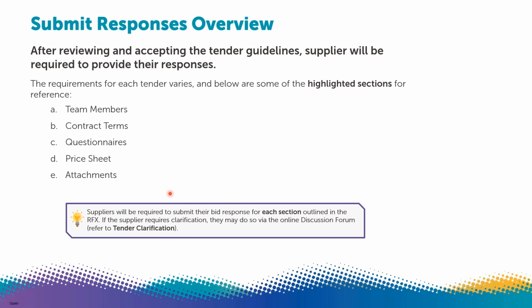After reviewing and accepting the tender guidelines, the supplier will be required to provide their responses to the tender requirements. Each tender's requirements may vary, but the typical sections included are as follows: the team members, the contract terms, questionnaire, price sheets, and attachment.